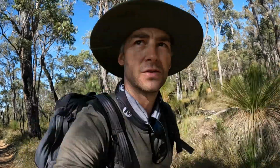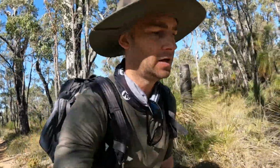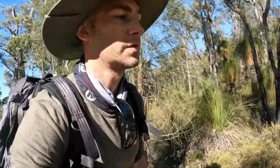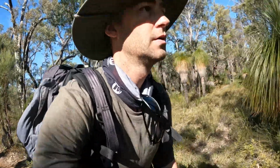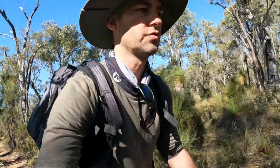So the last couple of k's have been kind of boring, fairly straight old access track or something, like dead straight. It wasn't until we kind of got to the base of this hill here that we kind of swung across the bottom, and now we're heading back up again, and it's gone to single trail.